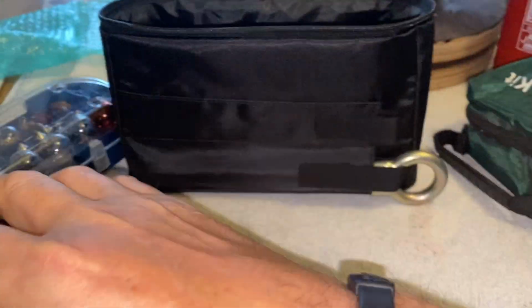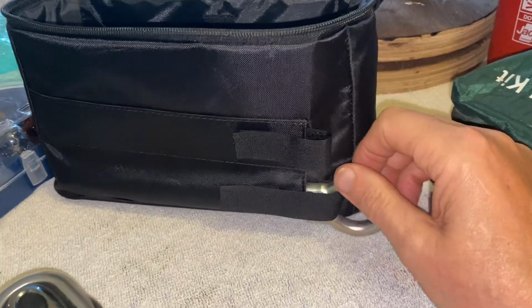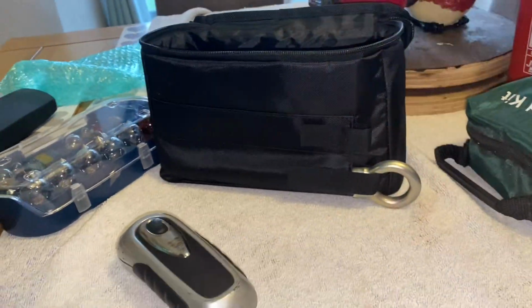It doesn't seem to have a wheel brace. So we're going to have to find out what size the wheel nuts were. And that's what it tells you how to do it there. Yeah, it's all right. I'm making a film.